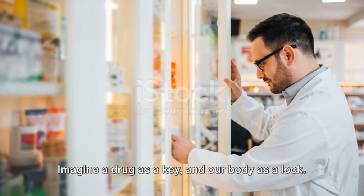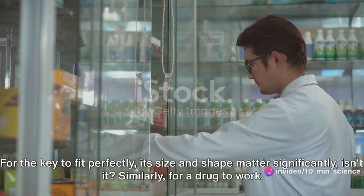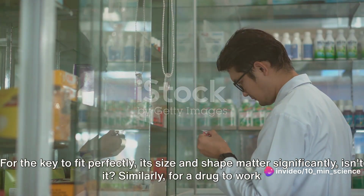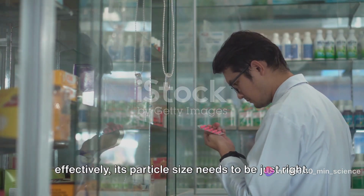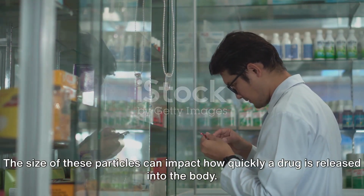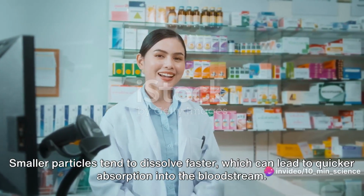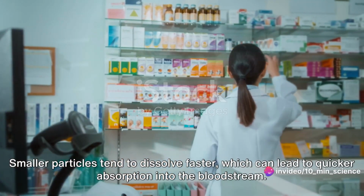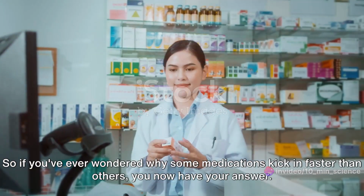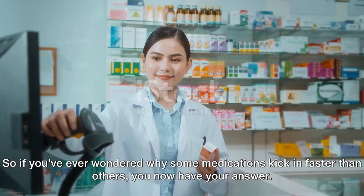Imagine a drug as a key and our body as a lock. For the key to fit perfectly, its size and shape matter significantly, isn't it? Similarly, for a drug to work effectively, its particle size needs to be just right. The size of these particles can impact how quickly a drug is released into the body. Smaller particles tend to dissolve faster, which can lead to quicker absorption into the bloodstream. So, if you've ever wondered why some medications kick in faster than others, you now have your answer.